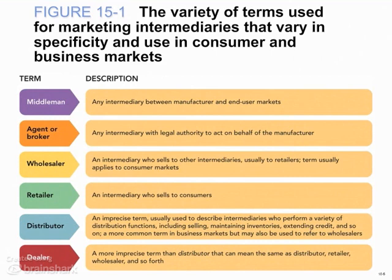So if you look at figure 15-1, there's a variety of terms used for marketing intermediaries that vary in specificity and use in consumer and business markets. The different terms for these intermediaries are middleman, agent or broker, wholesaler, retailer, distributor, and dealer. What I would like you to do at this point is please pause the video and take a few minutes to review the graph, and read the descriptions of each of the different types of intermediaries so that you can see what the difference is between them.